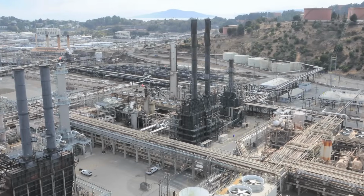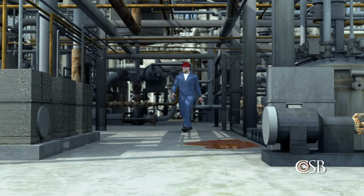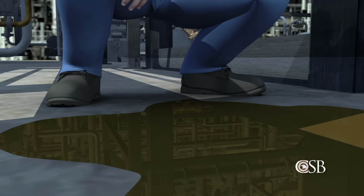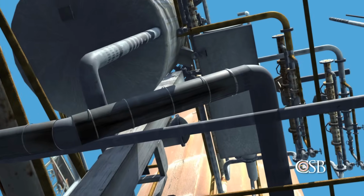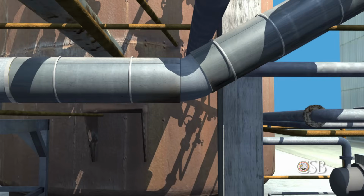refinery. On August 6, 2012, the crude unit was operating normally. Around 3:50 that afternoon, an operator was performing a routine check when he noticed a small puddle on the ground near the distillation tower. The liquid appeared to be dripping from an 8-inch insulated pipe 14 feet overhead.